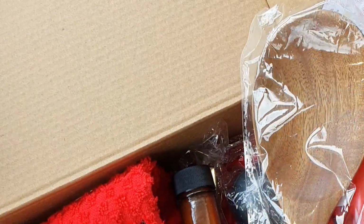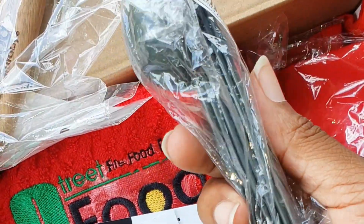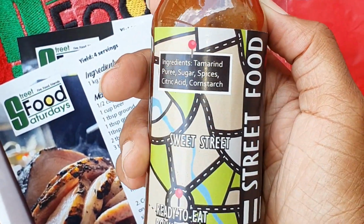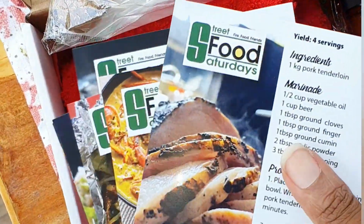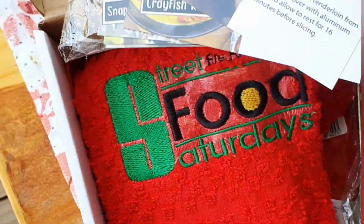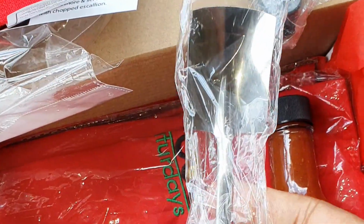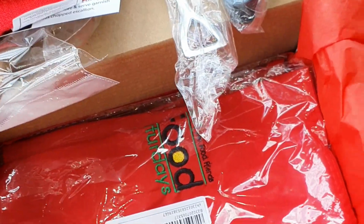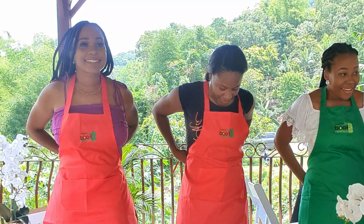The gift box included branded kitchenware: a Street Food Saturdays wooden stirring spoon, measuring spoons, a bottle of picnic sauce. Mine was guava gin, but other flavors are available. A bunch of recipe cards, which we would be using for the cold stove cooking experience. A kitchen towel. A shovel spoon, to shovel food into your mouth. And an apron. After putting on aprons and being assigned recipes, we were ready.